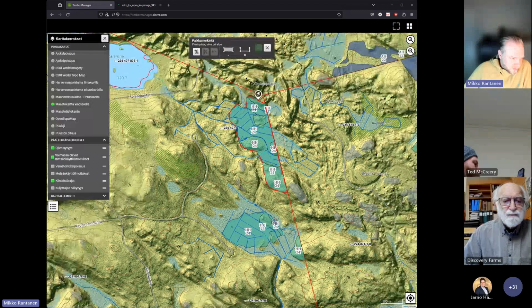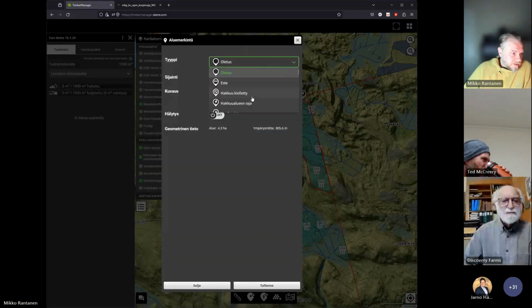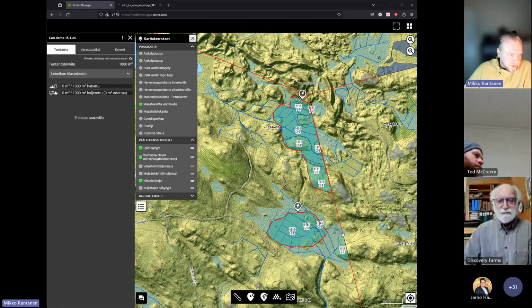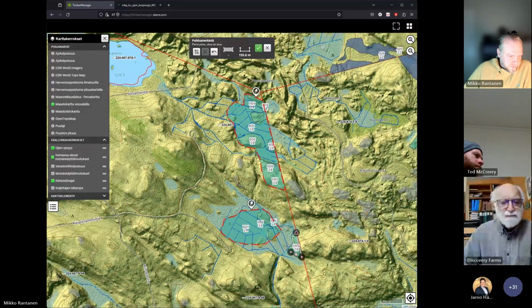Let's draw these all like this, so it's pretty easy to just click around. So it's 4.3 hectares. This is pretty normal sizes, even on the bigger side, let's say. So it's actually company-owned forest. And this small area also, let's draw that also. Like that, so it's not even half a hectare.